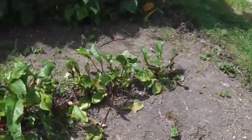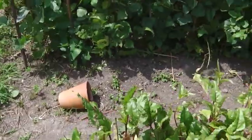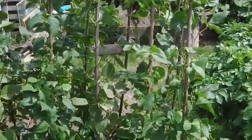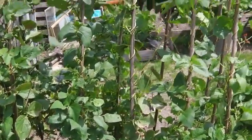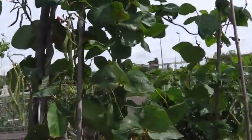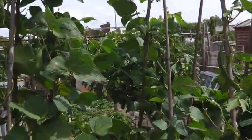Here's a not so success story. This is beetroot. That went a bit black, but I've got some more in over the other side. And the biggest disappointment from my point of view this year are the runner beans. I got them out really early. I thought I was going to get a really good crop, but the black fly has really taken its toll on the runner beans. So I'm taking the unusual step of replanting even at this time of year.